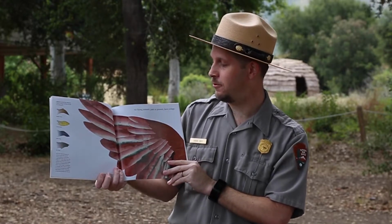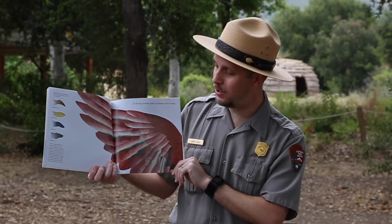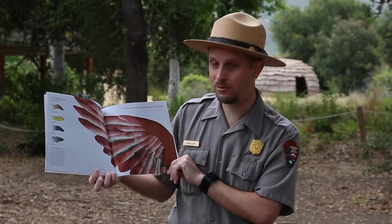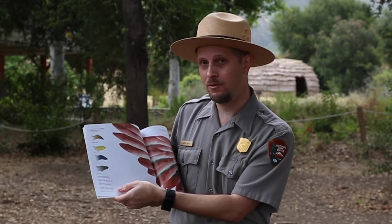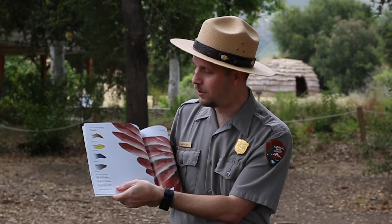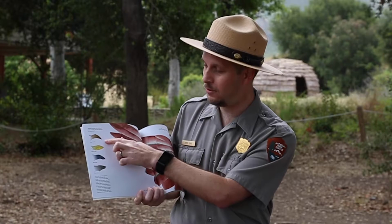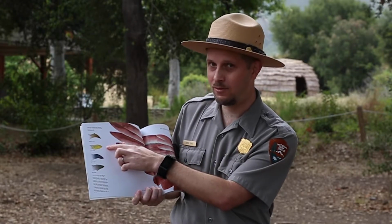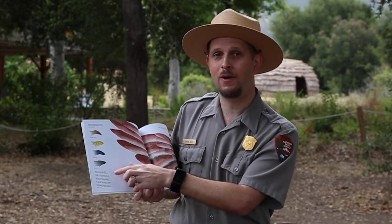All animals, past or present, have wings. And on this page is the wing of a scarlet macaw, a really beautiful wing. But different animals have different wings and different kinds of wings. Here we have the wing of reptiles, of insects, of birds, and of bats. And they all function in the same way.